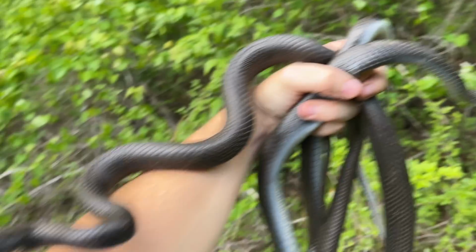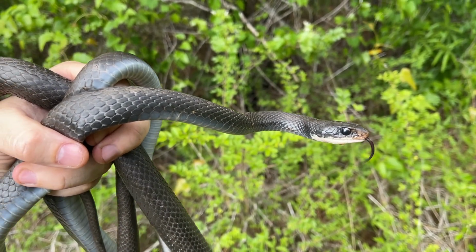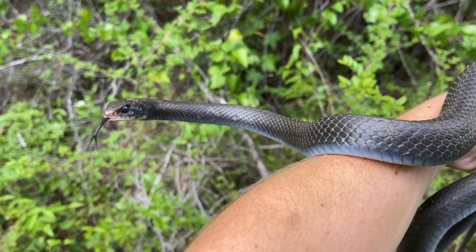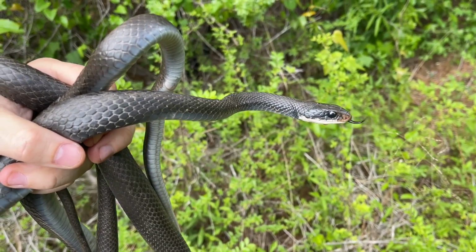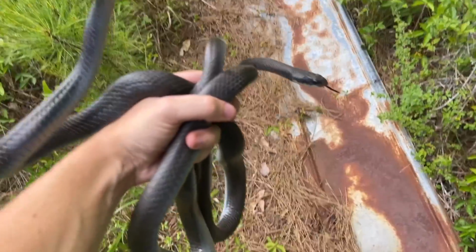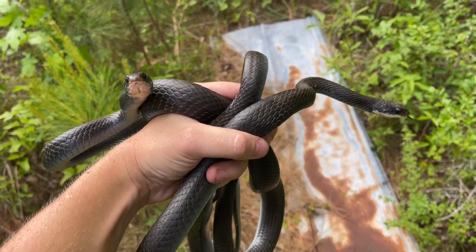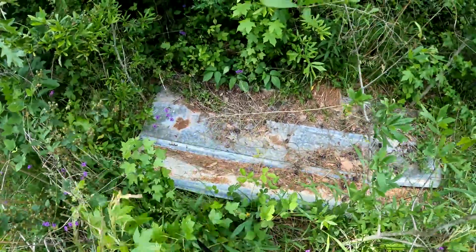All right, well, nice racer double flip. If we're not going to see a kingsnake, we might as well be seeing some big snakes of some kind, so not too disappointed with that. Two nice, big, healthy adult black racers, under tin. Under a piece, actually. I'm not sure I've ever seen a snake under there before these guys, so it's definitely cool. All right.